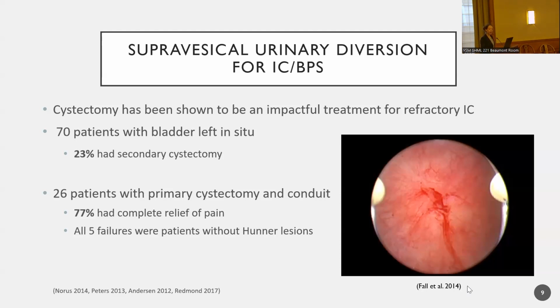And so for this, there was a review done in 2017 by Redmond et al., where they had a cohort of 70 patients who had a urinary diversion and the bladder left in situ. Within this cohort, almost a quarter of these patients then opted to undergo a secondary cystectomy due to their symptoms continuing after the time of urinary diversion. And the most common reasons were pyocystis and persistent pain.